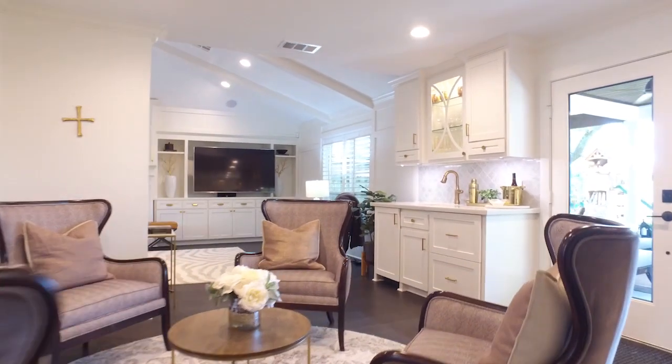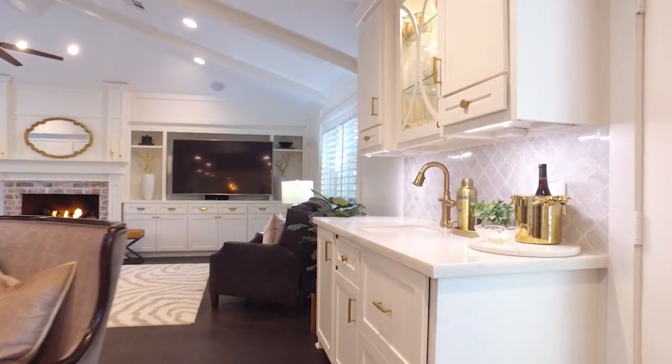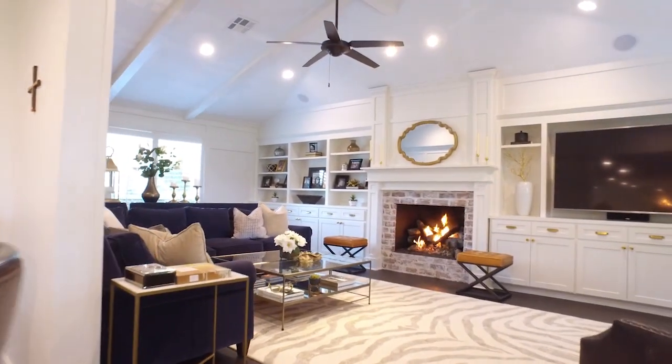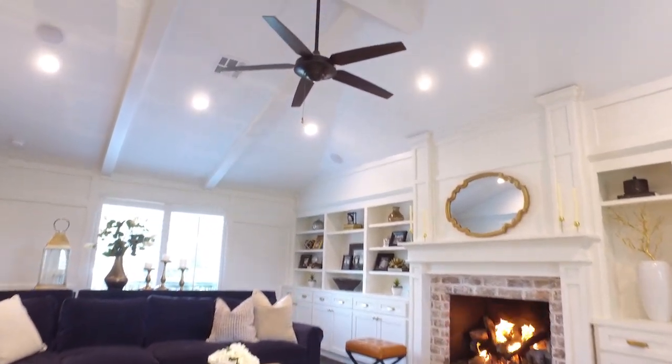Enjoy this gorgeous living room. Beautiful spaces to entertain with vaulted ceilings, a gorgeous fireplace, and custom built-ins. This home has so much to offer.